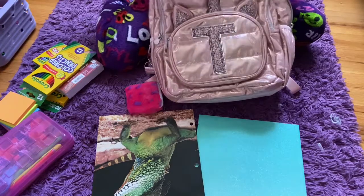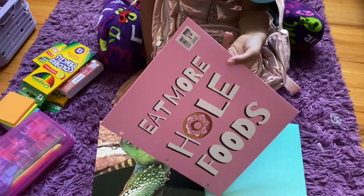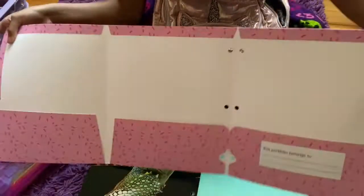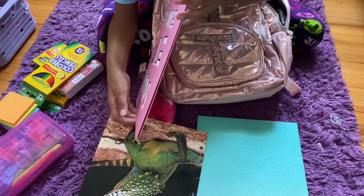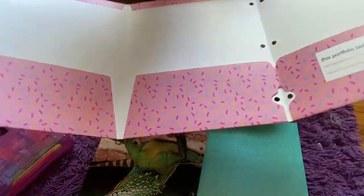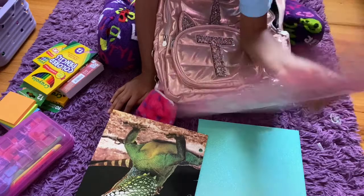Next I have this. I took it for a folder. I thought it was a folder, but it actually is a portfolio, but it still counts. It says eat more whole foods. The difference is it only has like three slots, and a folder has two places to put your papers. Then you can say this portfolio belongs to whoever, and it's like a donut. Cool. I really like it because I love donuts, and my favorites are strawberry, and this is perfect because I love strawberry donuts with sprinkles. It has a bunch of sprinkles everywhere, so if you love donuts, this is the portfolio for you. So that's super cool.